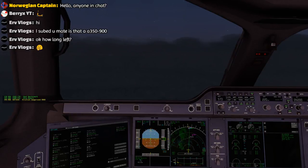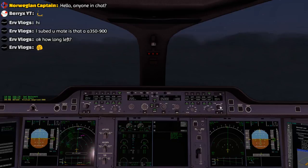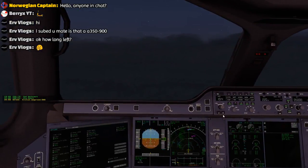Now we're under 8,000 feet. Or, we'll have to wait until we're under 7,000 feet, because that's when it goes from standard to local QNH. Okay, I'll just change over to local QNH and make sure that I was right when I checked the METAR for Oslo Airport. Just to confirm, it's QNH 1014. Yes, it is.